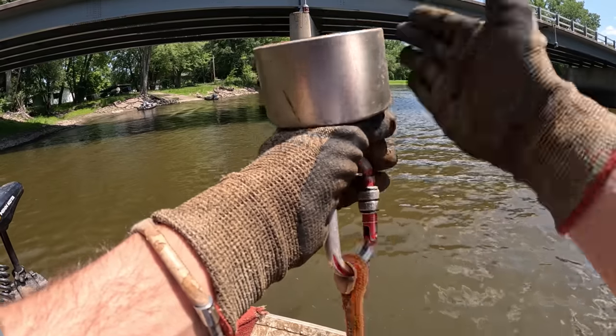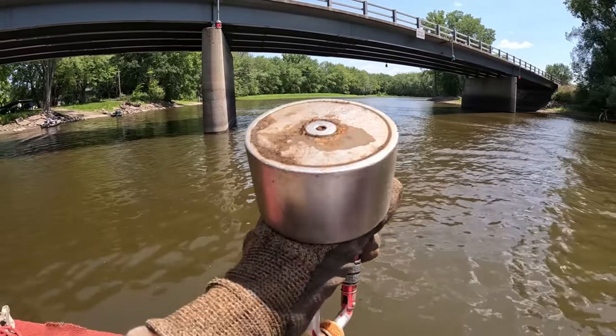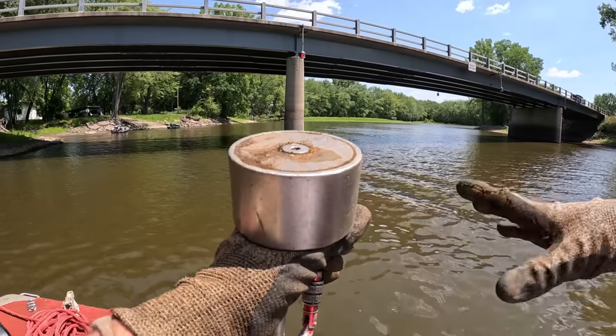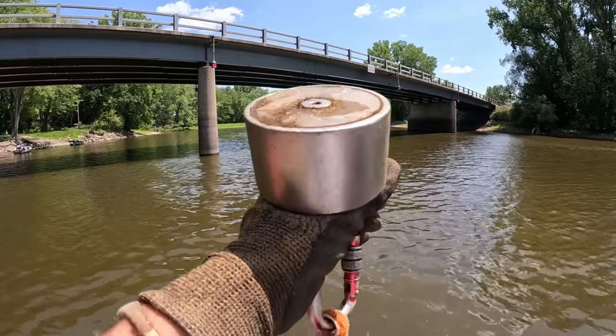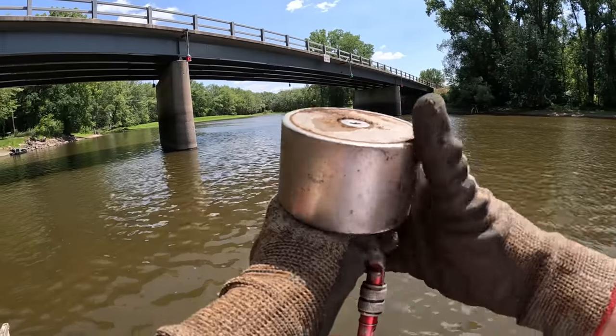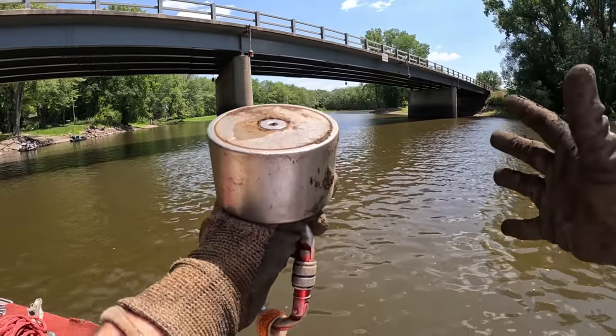All right, guys, we are back out on the boat. Today, I got my large 360-degree magnet with me. The game plan is to poke all around this bridge on both sides, and we're gonna see what we can find. So let's get right down to it. Let's start tossing. Fingers crossed, hopefully we can find some stuff.